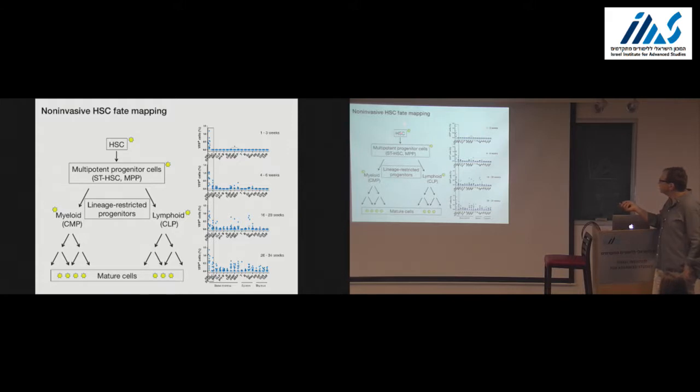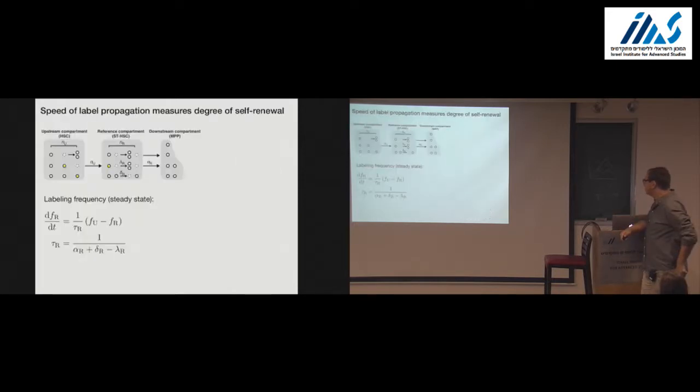Say, for example, you look at the compartment of the stem cells themselves, and the next traditional compartment, which are called short-term hematopoietic stem cells, which really is a multipotent progenitor, and you see the labeling frequency here is high, and then it's rising. You see also there's variability between the mice, but of course we have an internal control, so we can normalize the labeling frequency of the subsequent compartments with the labeling frequency of the stem cells, and that turns out to be a useful thing to do.